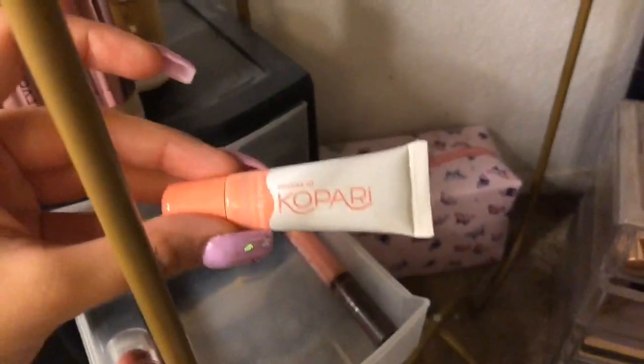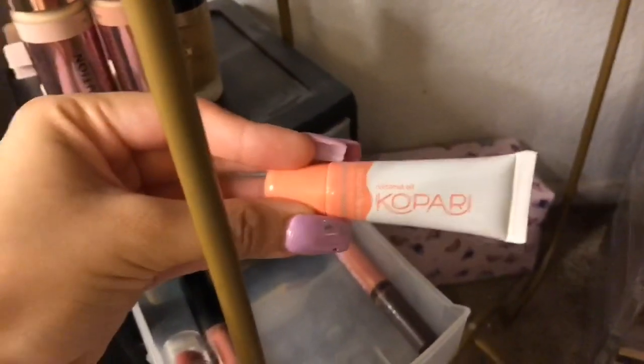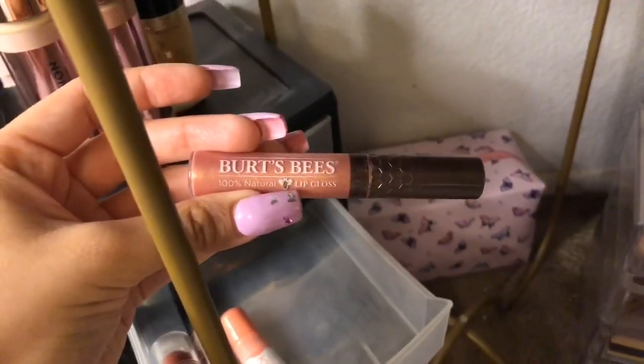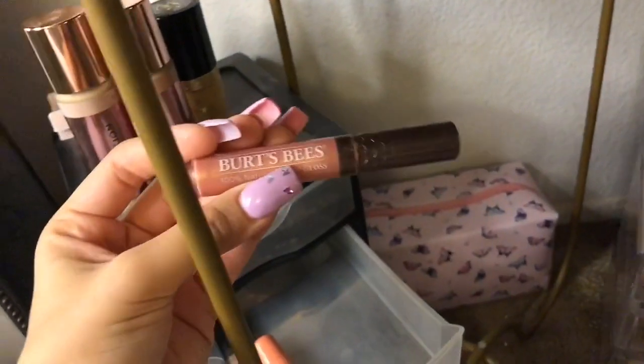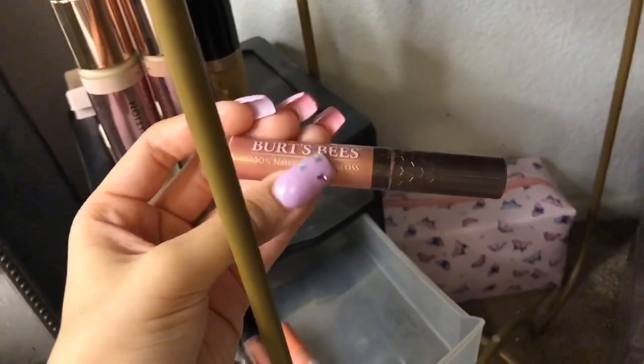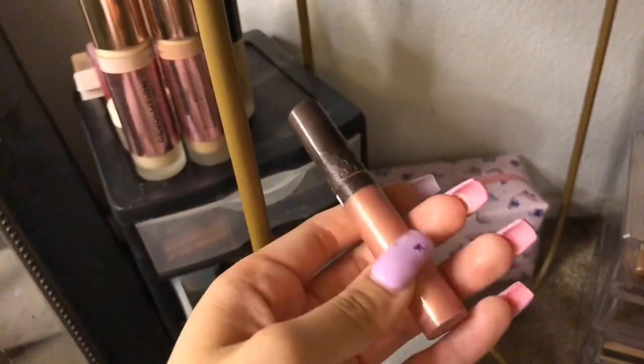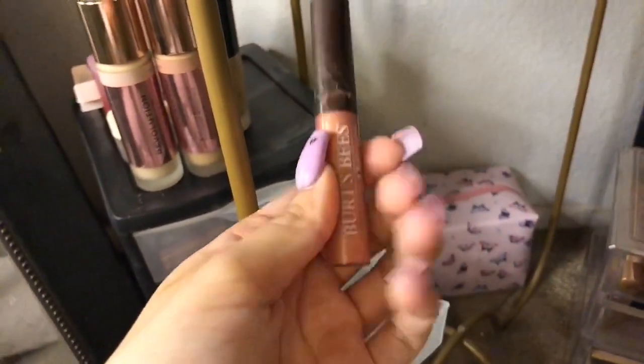I have this Kopari Coconut Lip Oil, and this is amazing if you have really chapped lips like me, because it just gets off all the dead skin. And the last product I have in here is the Burt's Bees Lip Gloss in the shade Sunny Day. I think you can see it there, and this is a really nice pinky glittery lip gloss, but I will say that it does kind of stick, and it has that sticky feeling, but other than that, it's really nice.